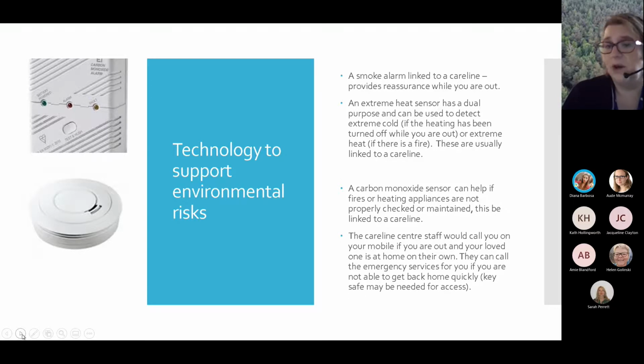The care line centre staff would normally call you on your mobile if you're out and about, for instance at work, and say your loved one's at home, and they can call the emergency services for you if you're not able to get back home quickly. So often what we might consider is maybe having a key safe so that those emergency services can get quick access.